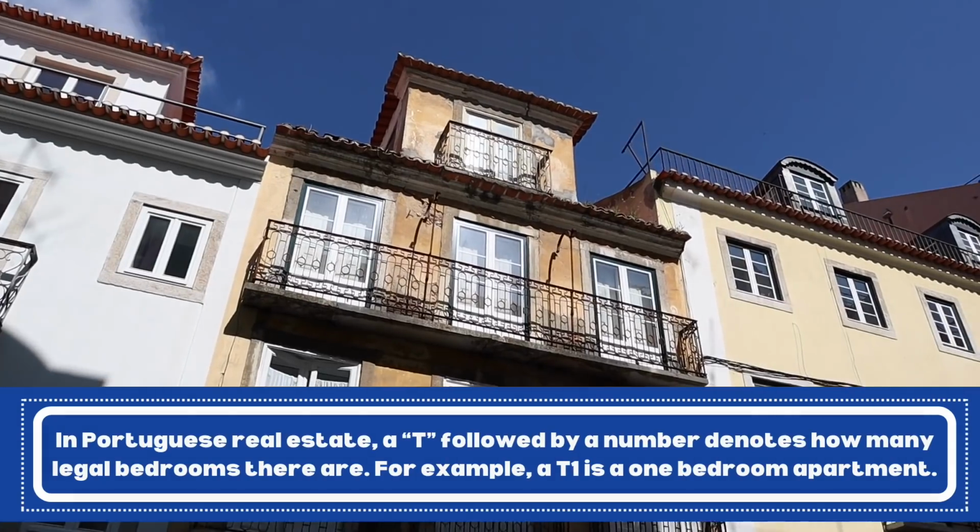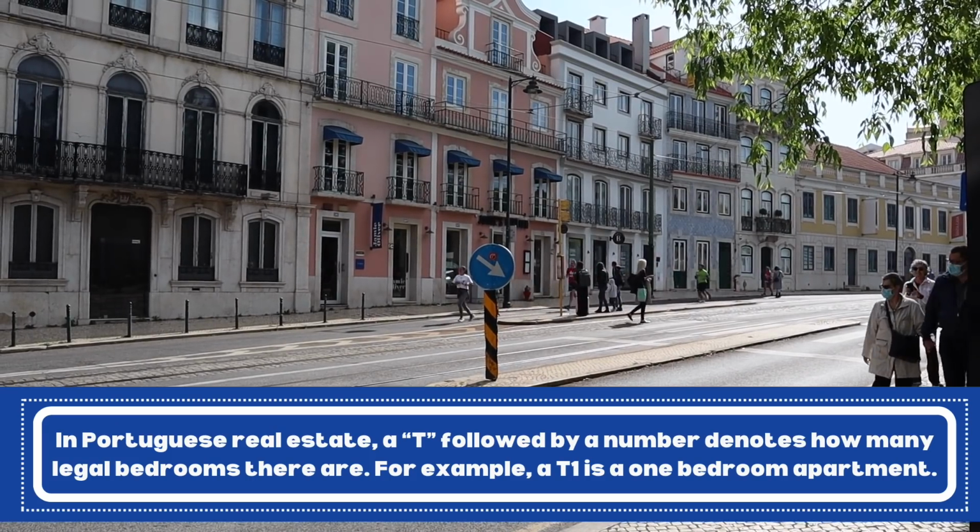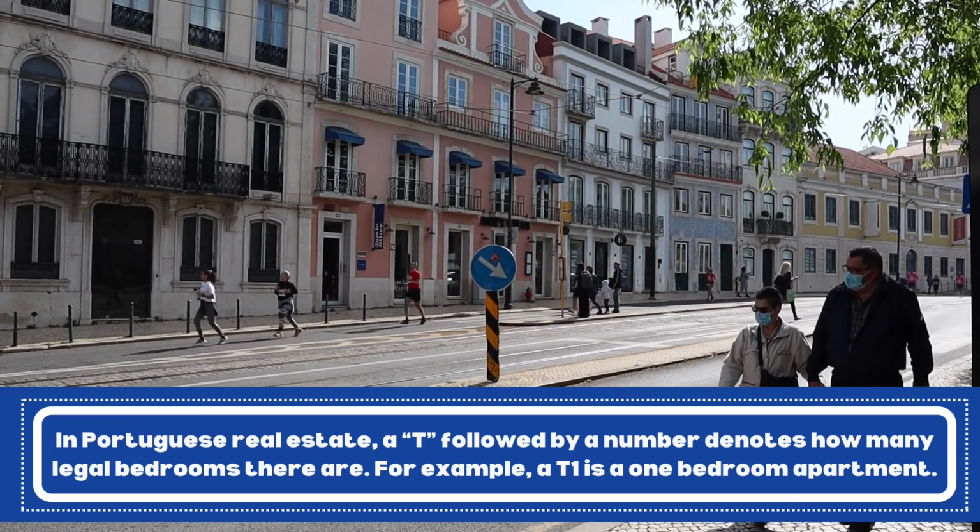It's hard to find a T2 under 1,000 euros. If you're looking for something large, renovated, maybe with an outdoor space, you can spend upwards of 3,000 to 5,000.